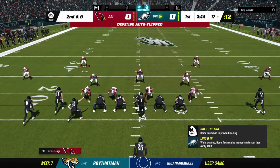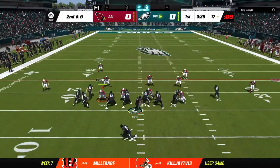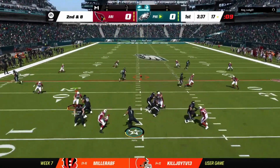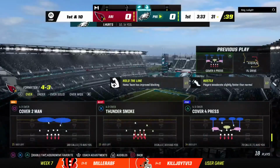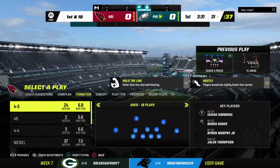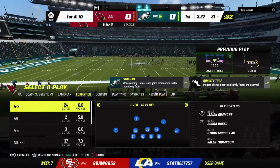The last run got a couple. Here's 2nd and 8. Hurts sets up to throw it. That's caught by the big tight end, Dallas Goedert. And he's got it past the 30 before he's hit and dropped. Hurts finding Goedert there. First down, Philadelphia.